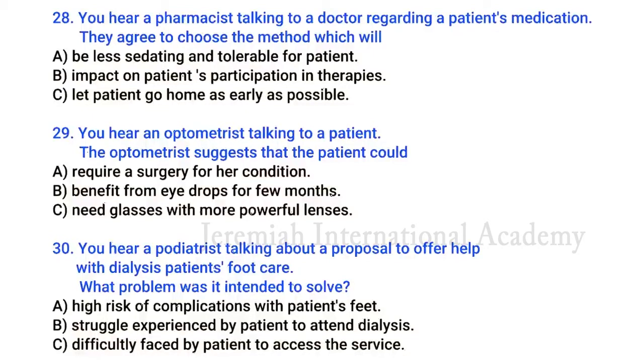Question 28. You hear a pharmacist talking to a doctor regarding a patient's medication. Now read the question.